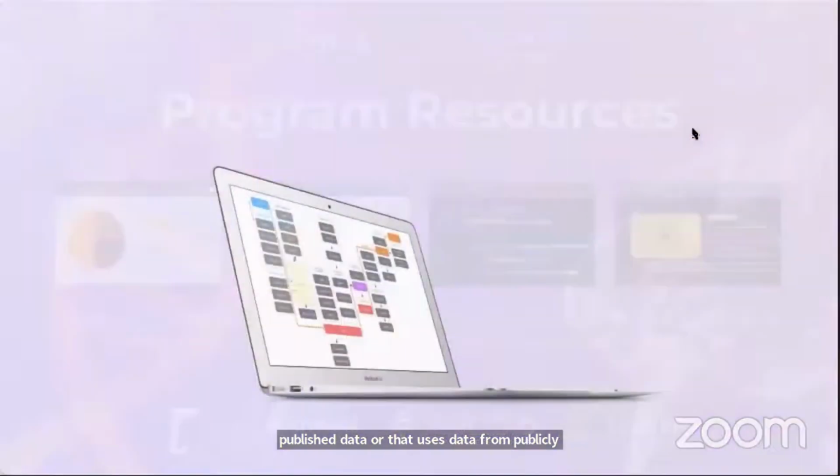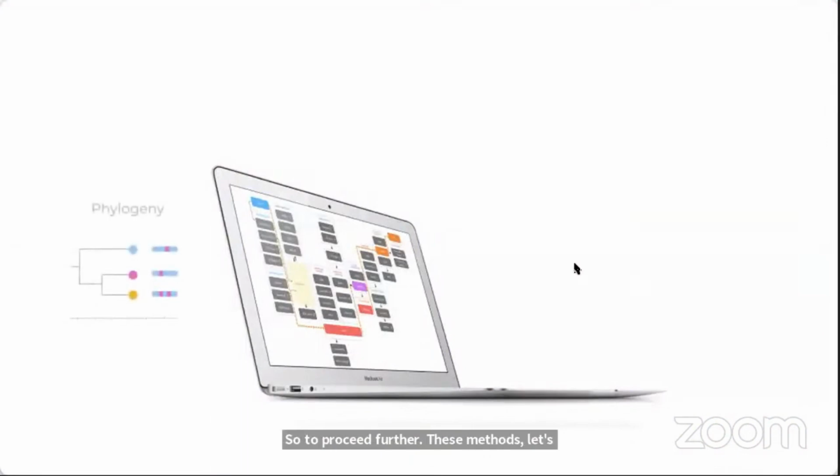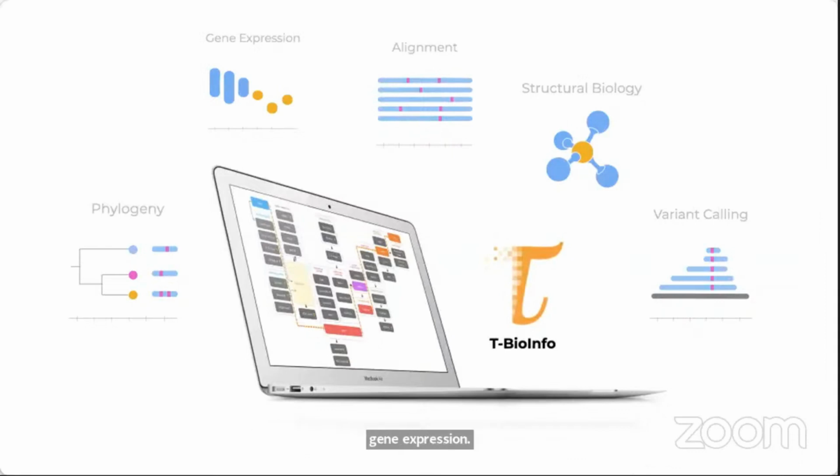So to proceed further, let me give you an introduction to some of the pipelines or some of the outputs that you can take from the server to successfully analyze omics data into multiple different analysis pipelines. They will give you information on the phylogeny, on the gene expression pattern, and on the structural and functional aspects of the variants that you identify from variant calling methods.